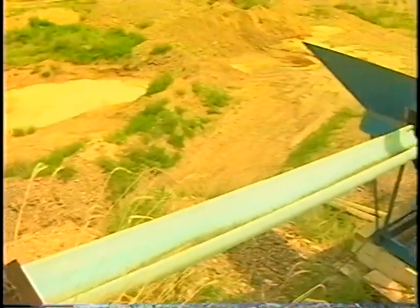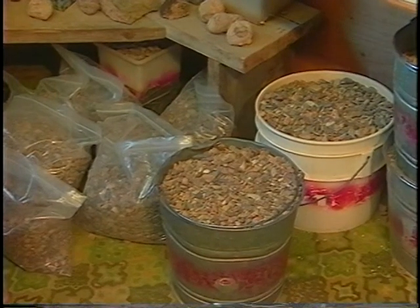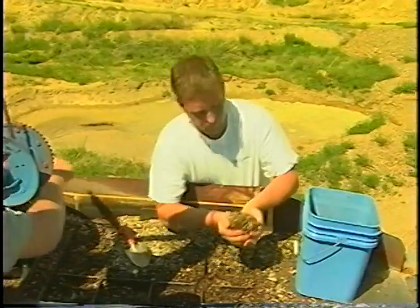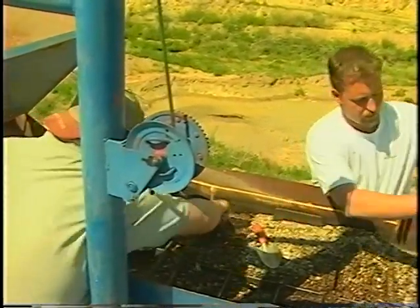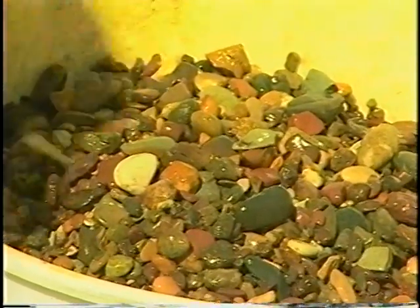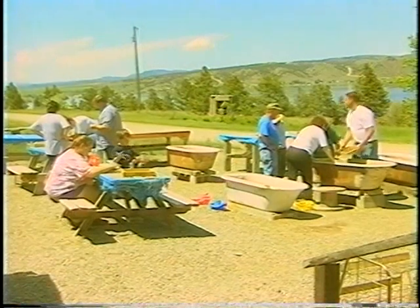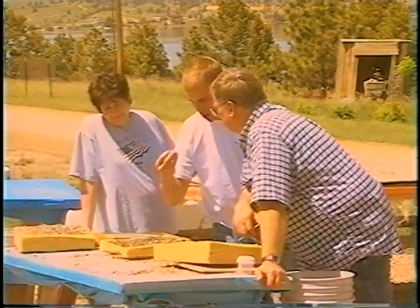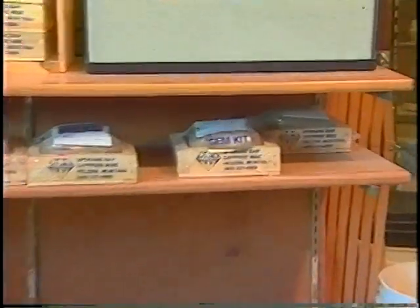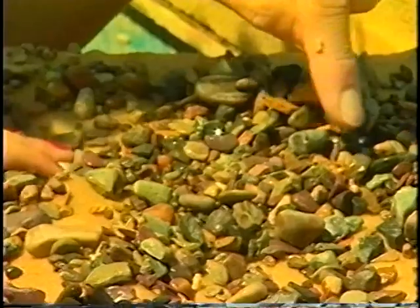All of this looks pretty much like any small mining operation. But what's different is that the miners stop right here. This finely washed gravel is the end product of the Spokane Bar Mine, which, if you buy it at $25 a bucket, you get to go on your very own treasure hunt. You take it out to these picnic tables they've set up alongside the store. But first, you've got to get one of their handy sifter kits, because this is where the real job begins.